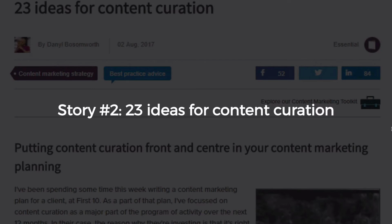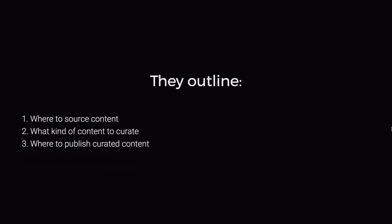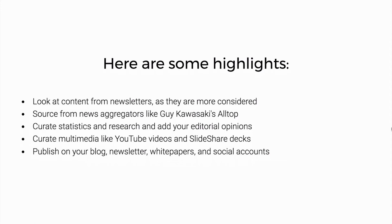Alright, story number 2 is 23 ideas for content curation. Cheers to Daniel at Smart Insights. They outline these 3 things. Number 1, where to source content. Number 2, what kind of content to curate. And number 3, where to publish curated content.